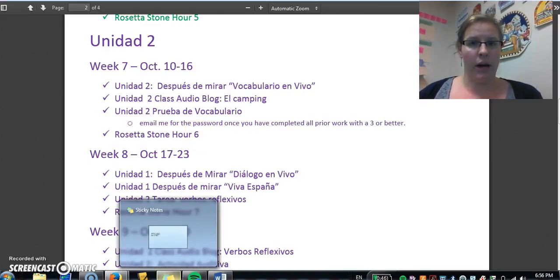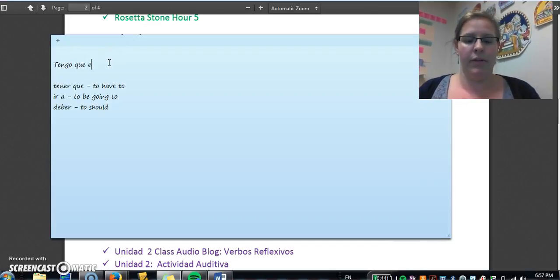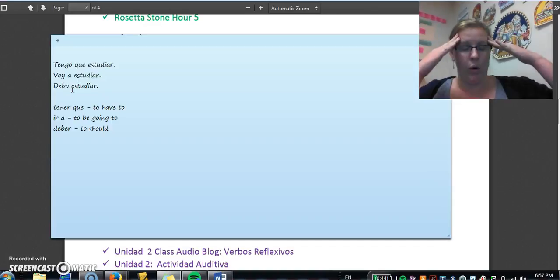A couple things I want to touch on, and I will include a video with this, are what we call infinitive phrases. I know some students have been having a hard time. These are things that are from first year. So, tener que plus any infinitive means to have to. So, for example, I could say, tengo que, in my infinitive, estudiar. I have to study, okay? Ir plus a is how we talk about the future. So I'm going to conjugate it, voy a, and then estudiar. I'm going to study. Deber, I just mentioned that, is should. So debo, for yo, estudiar. I should study. So that's just a brief explanation for some of you who just need a quick reminder.